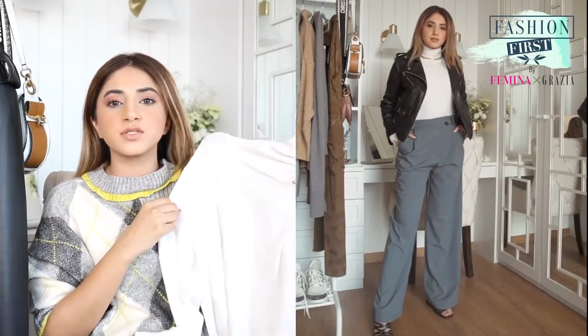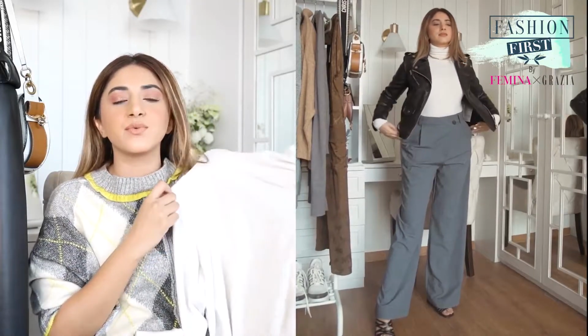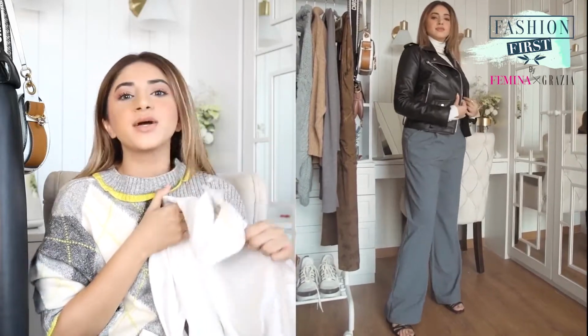And another way that I styled it is with the grey pants, the trousers from the suit that I took, and then I wore the black biker jacket on top. Such a cool winter look, perfect for street style.